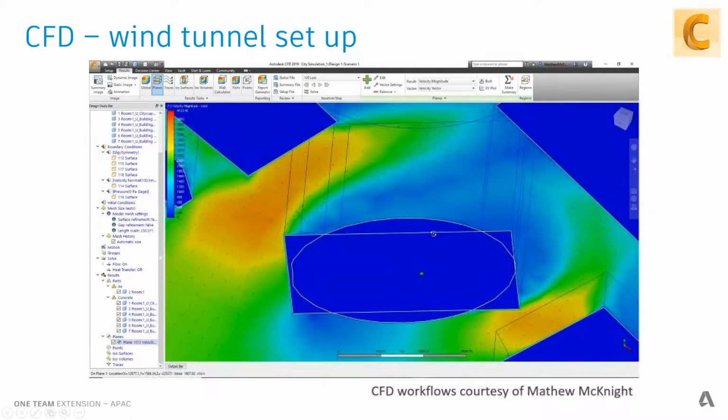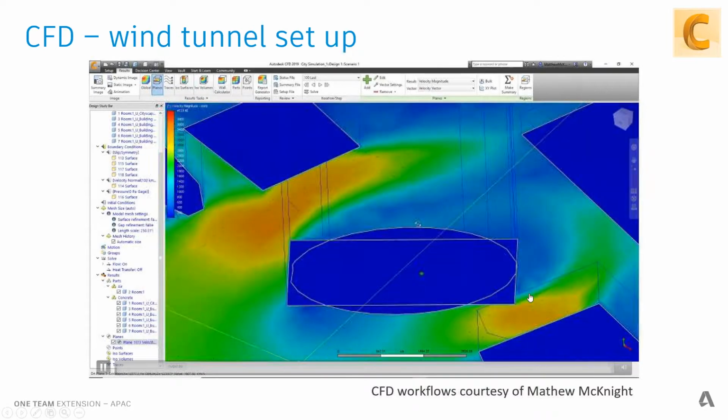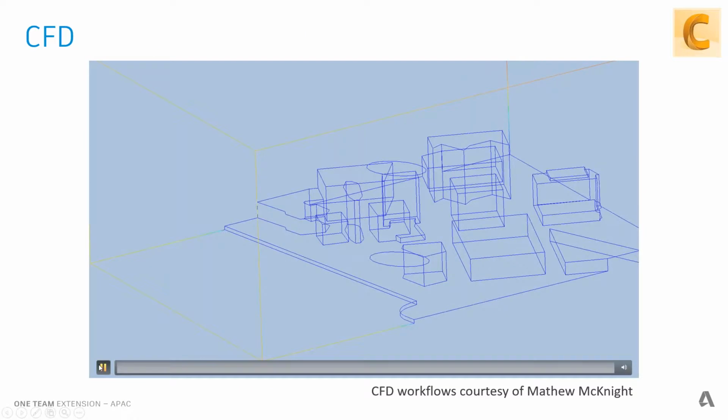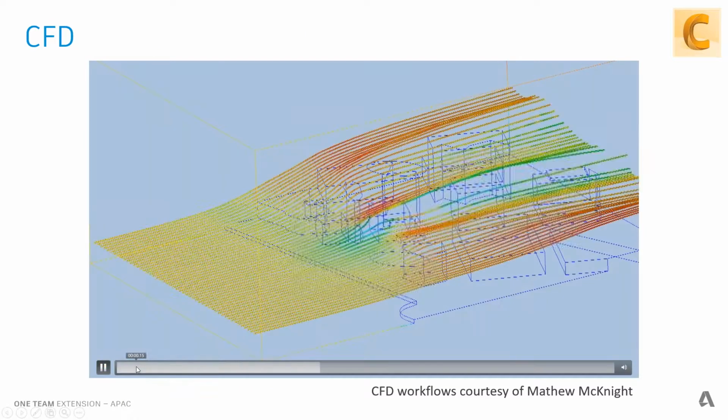So this is a really handy tool should you want to go beyond your AEC Collections. This is CFD for analyzing your buildings. And then finally, just a quick video just showing the wind going over here. And again, they use this for wind tunnel tests for cars and airplanes.